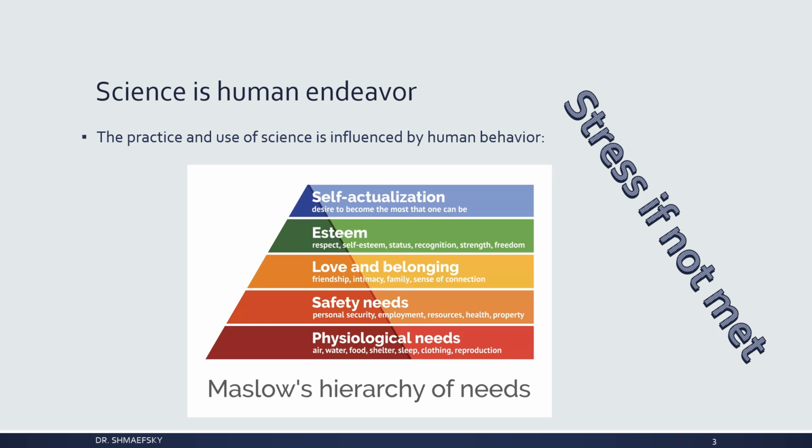So environmental science is pretty complex. When we're doing our science, we have to make sure that it's resolving issues in populations of people appropriately.